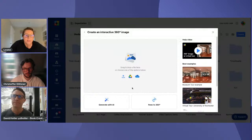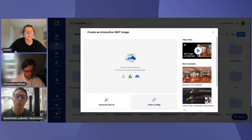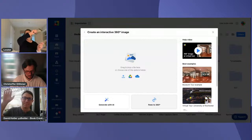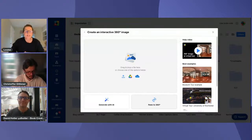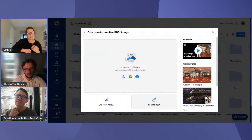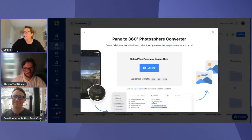We do have a feature in ThingLink here, which is called Pano to 360. And this is pretty new. Originally, Google had a Google Street View camera app, and this is something that people used to use with their phones. You used to have to take lots of pictures like this to create a photosphere. Unfortunately, Google decided to sunset that particular application. But we stepped up to the plate, no need to worry. So we developed our own Pano to 360 tool.